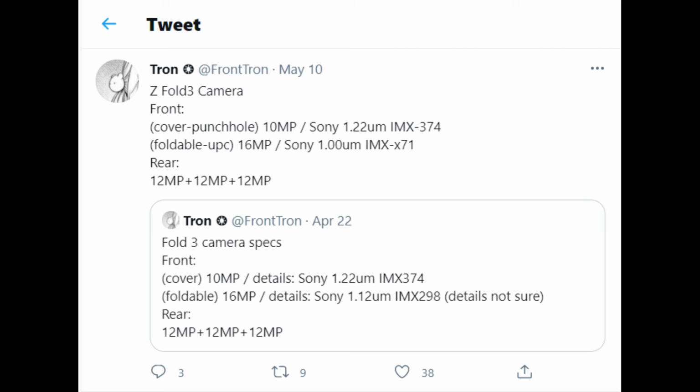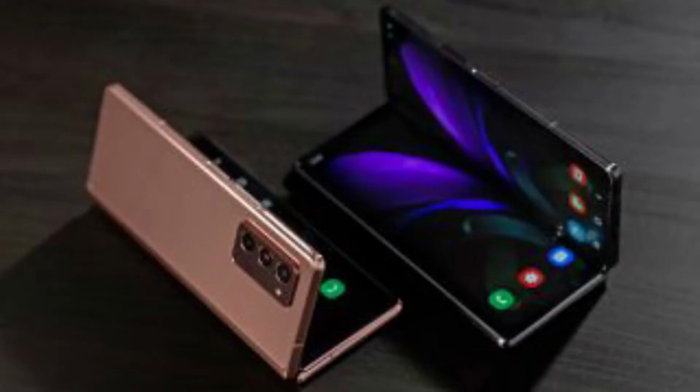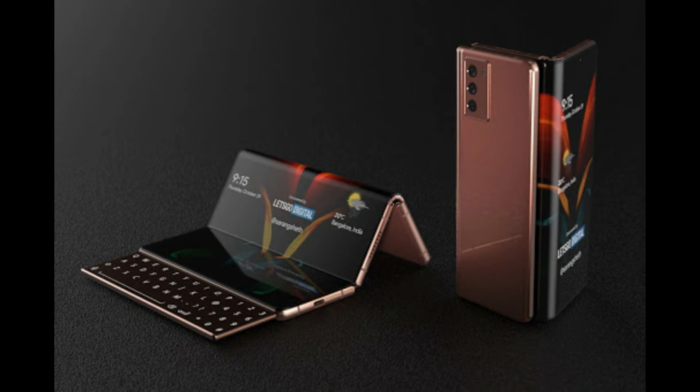The rest of the expected Galaxy Z Fold 3 specs include S Pen support, though there is no S Pen holster in the device's body, a Snapdragon 888 chipset, a 4400 mAh battery with 25 watt charging and an IP rating for some degree of water and dust protection.